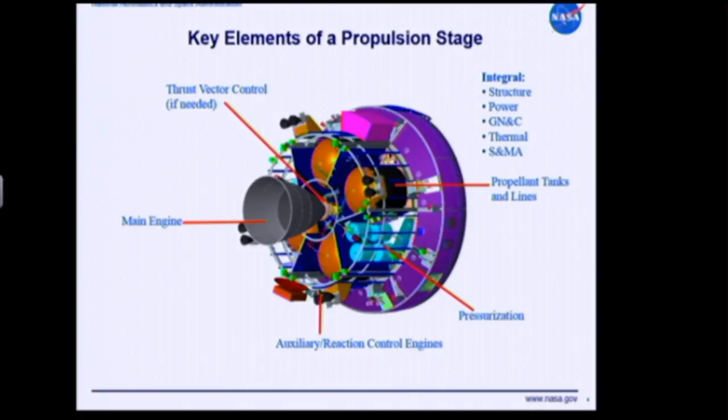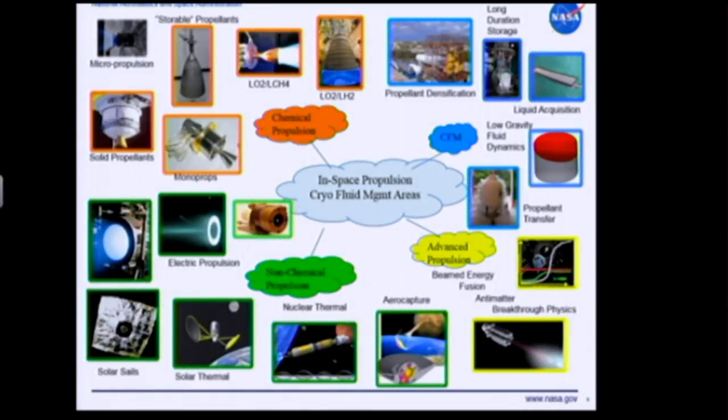Safety and mission assurance are considerations because we're dealing with very energetic systems that have hazards, that have a lot of things to be controlled, and so all those factors play into designing and operating a flight propulsion stage. So just a lot of things on a chart with a lot of pictures, but it really sets the stage for what in-space propulsion encompasses and how we leverage the advanced development that Wes talked about with cryogenic fluid management.